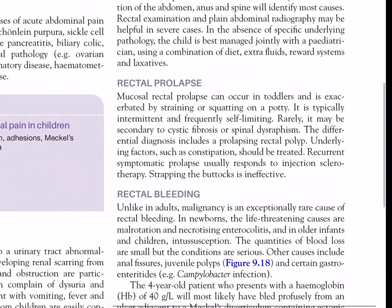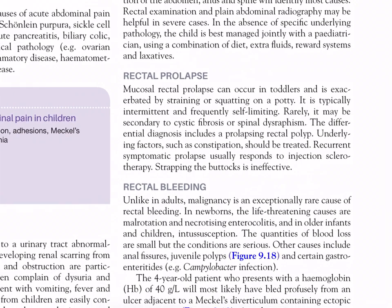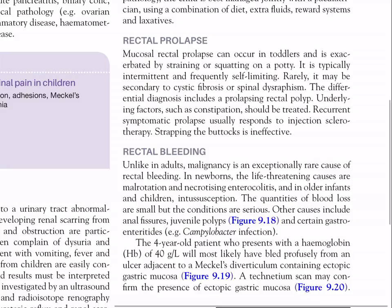Rectal prolapse. Mucosal rectal prolapse can occur in toddlers and is exacerbated by straining or squatting on a potty. It is typically intermittent and frequently self-limiting. Rarely it may be secondary to cystic fibrosis or spinal dysraphism. The differential diagnosis includes a prolapsing rectal polyp. Underlying factors such as constipation should be treated. Recurrent symptomatic prolapse usually responds to injection sclerotherapy. Stabbing the buttock is ineffective.